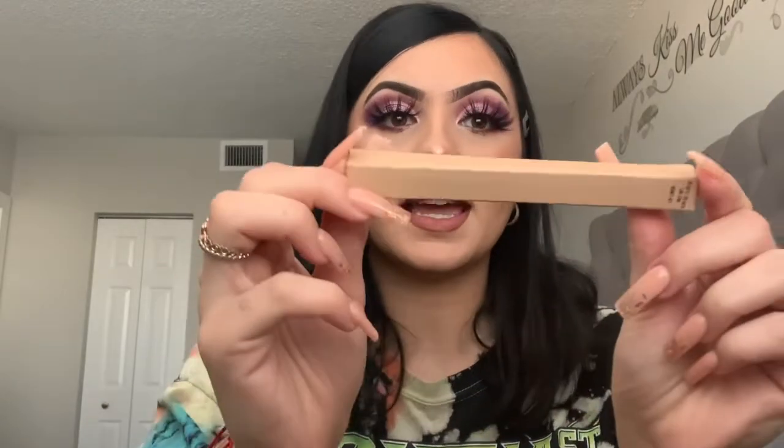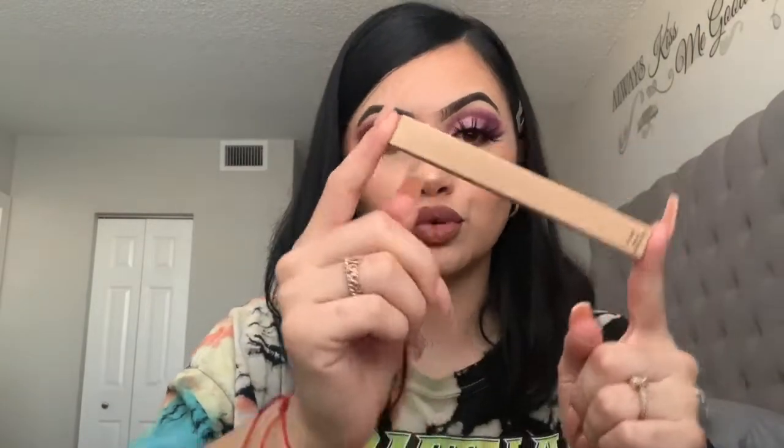Next one I got is the KKW Nude Lip Liner in the shade New 2.5. I took a peek at this because I was obsessed. I love this packaging. Put it back.